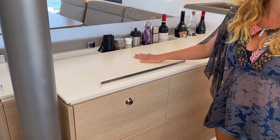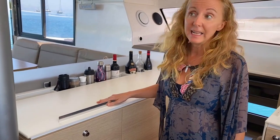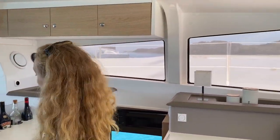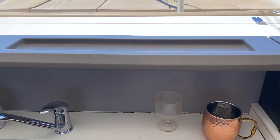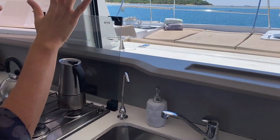Yes. To prep the food. Yes. It feels like a kitchen in an apartment. Exactly. It has lots of storage, as you see. Yes. At the top here, the down, and we do have a lot of lots of space. But my favorite feature here is the window.